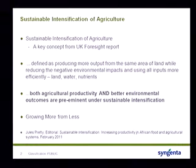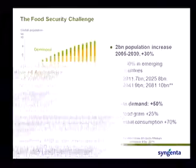Well, look, put simply, sustainable intensification is growing more from less. It's producing more output from the same or less land area while reducing negative impacts of agriculture and using all inputs more efficiently. We must get both higher productivity and better environmental outcomes.